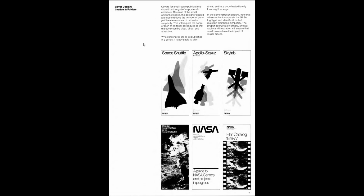When brochures are to be published in a series, it is advisable to plan ahead so the coordinated family look might emerge. Actually, the phrase family look is something you don't hear much of anymore, but back in the 1990s and 2000s, having a family approach to things was important. Back in the 60s, 70s and 80s, logos were set in stone. You could not change them, even into the 1990s. Once you had a logo, you did not break that format. And even today, big corporates and multinationals have a logo style that has to be conformed to.